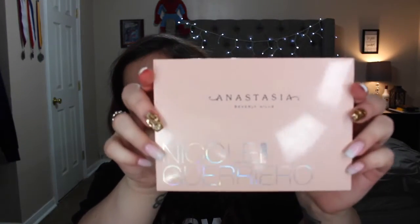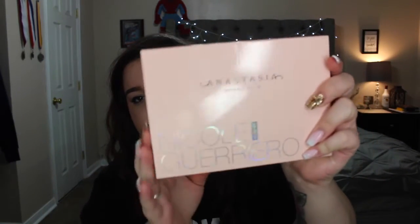I'm a sucker for packaging, and it's hard to tell with my ring light, but it's just pink and glittery, and it's just pretty. So I'm like, okay, number one, packaging, check. Then you pull this bad boy out, and it's sparkly pink on the actual palette itself. And I was like, okay, girl's best friend, pink glitter, what more could you ask for in packaging, right?